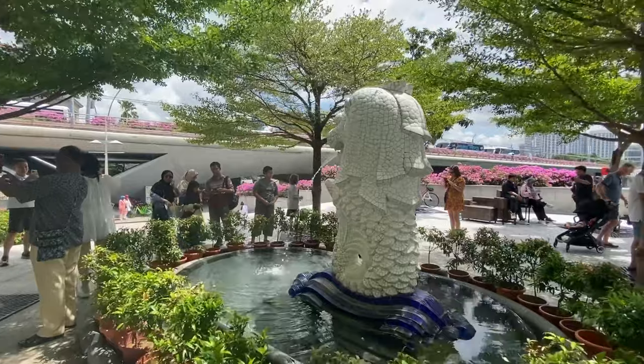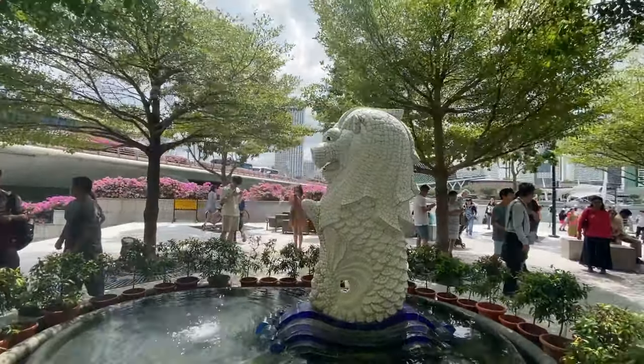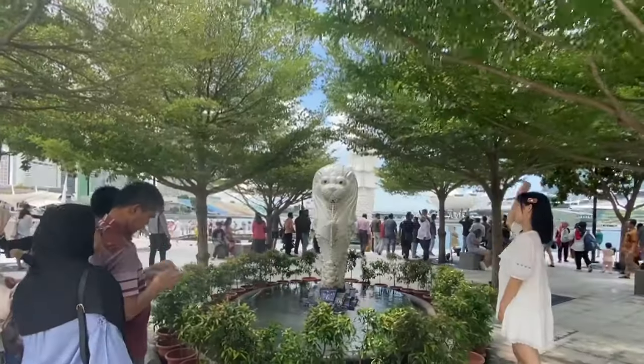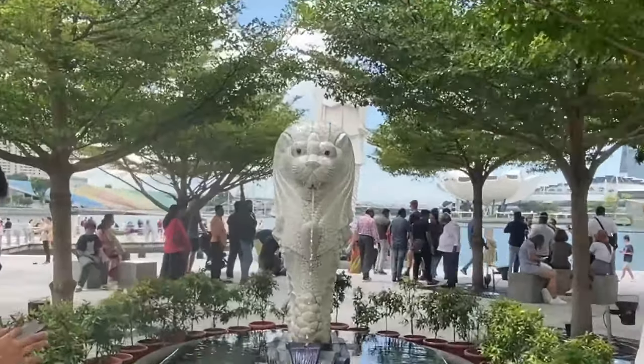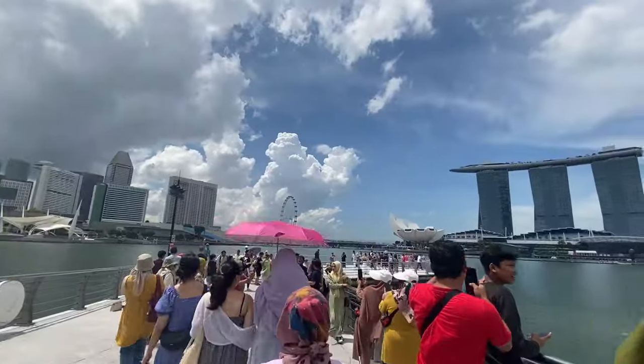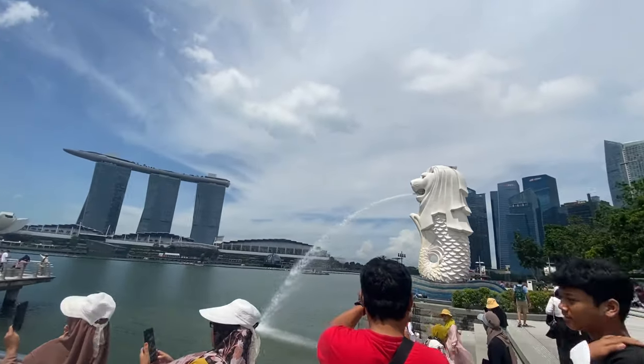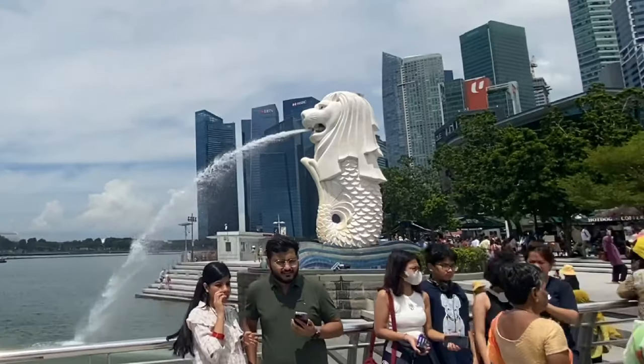The Merlion has a lion's head and a fish's body. The fish-like body is meant to symbolize Singapore's origins as a fishing village, and the statue's head represents the city's original name of Singapura, which means Lion City in Sanskrit. And now we're walking over to the big one. This statue is 8.6 meters tall and weighs 70 tons.